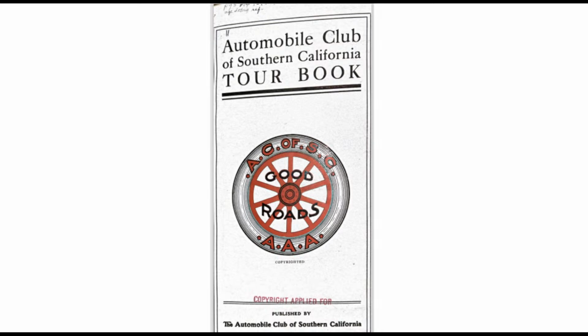Now, this is a 1909 map. This is the first tour book by the Automobile Club of Southern California. Ironically, 2 years ago was the last print edition of their tour books. They now don't do anything in paper, it's all online for the Auto Club of Southern California.